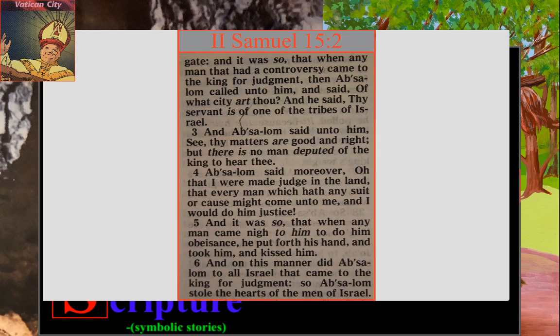So Absalom sits in the gate, and it was so that when any man that had a controversy came to the king for judgment, then Absalom called unto him, and said, Of what city art thou? And he said, Thy servant is of one of the tribes of Israel. And Absalom said unto him, See, thy matters are good and right, but there is no man deputed of the king to hear thee. Absalom said moreover, Oh, that I were made judge in the land, that every man which hath any suit or cause might come unto me, and I would do him justice.